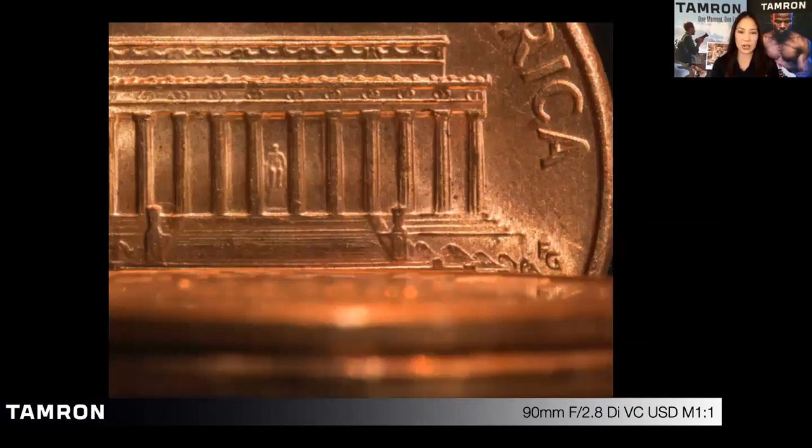This shot was actually shot by one of my coworkers, and I had no idea that you could actually see the Lincoln sitting right there, the memorial. I had no idea, so I thought that was a pretty cool shot.